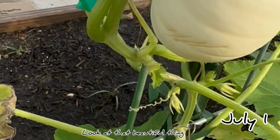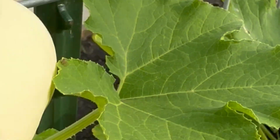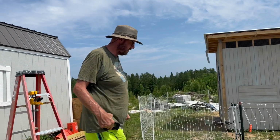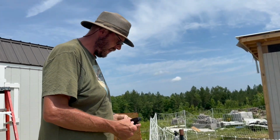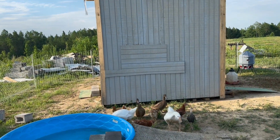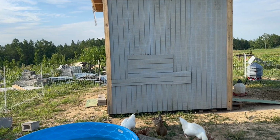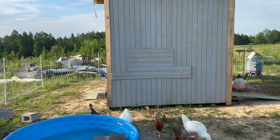Look at that beautiful thing. Isn't it cute? That's about as big as my, well, testing it again? Yeah. We're testing it the correct way. Oh. Provide instructions? The ground probe. Oh. Nice. And they seem to really be enjoying it. I put out some scraps for them and they were just eating those all up. So, yeah. They're having a good time.